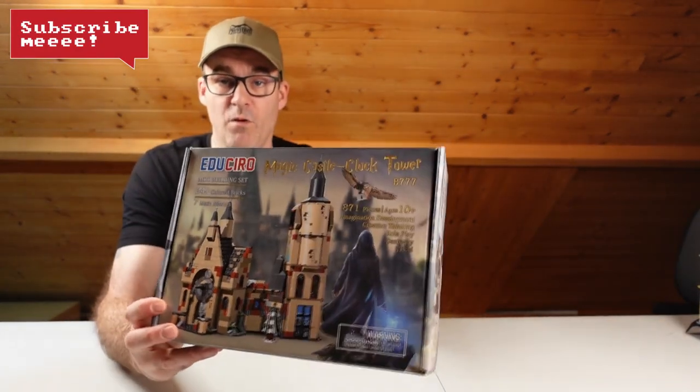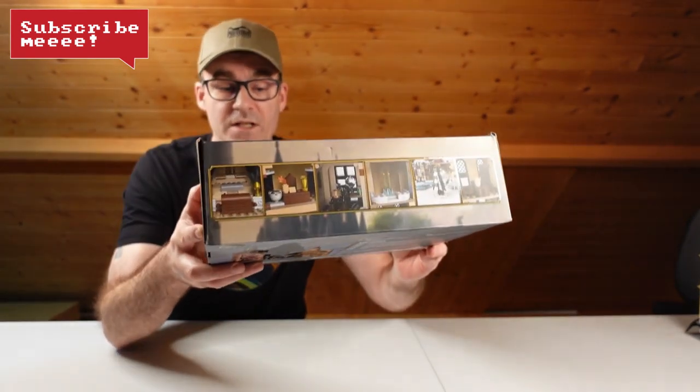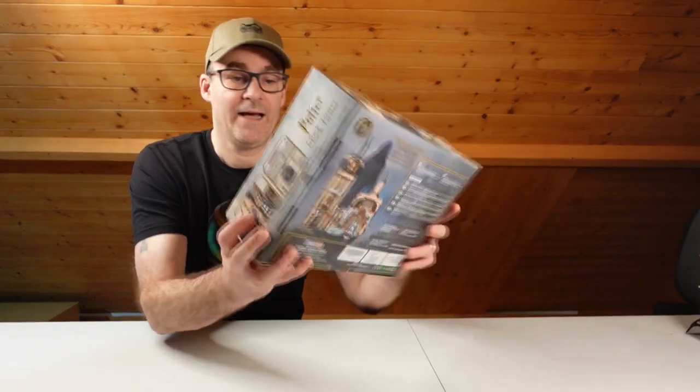It's a quality box. We got some pictures about the scenes in the castle, and the warning shield on the back. You notice that's always the same. And what can I say more?